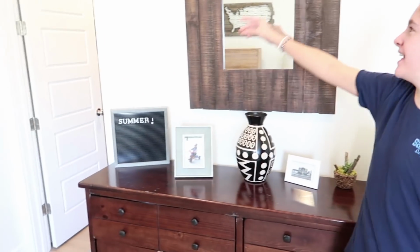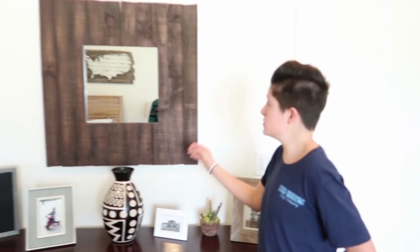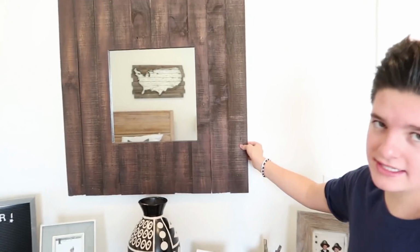So there's that. And then my mirror, I got this from Hobby Lobby. It's actually really cool. I love this. It's awesome. I got it in like 2016. Let's move on to my closet.